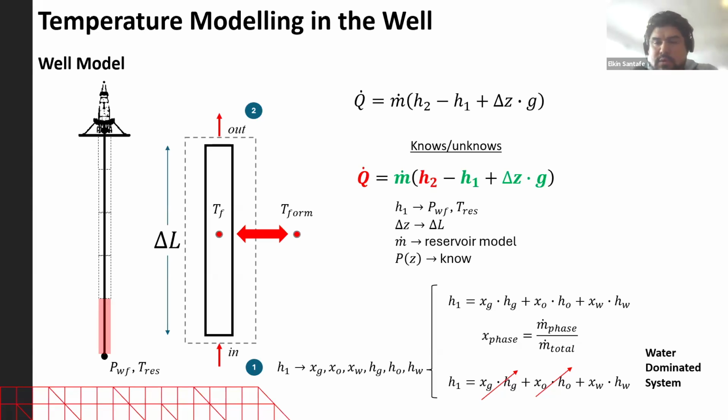The general model includes an expression that allows us to express the total enthalpy as something similar to a mixing rule, where the fraction of each phase is multiplied by the enthalpy of each phase and will give a degree of contribution. In this case, we are talking about a water-dominated system, so we will simplify the other phases present in the equation. The delta Z can be equal to delta L for a vertical well.